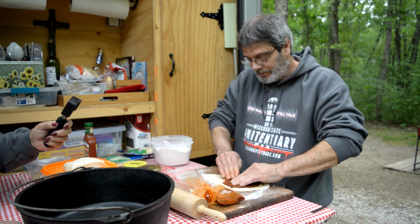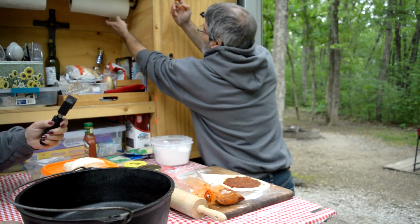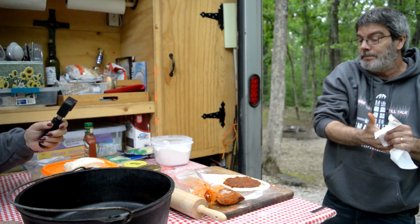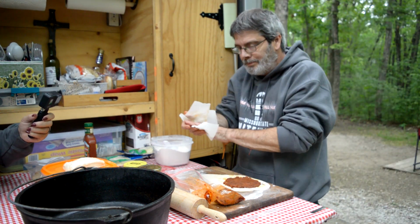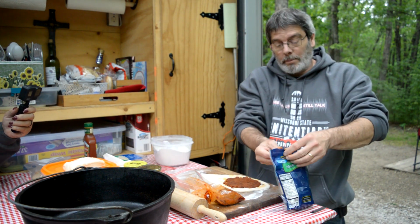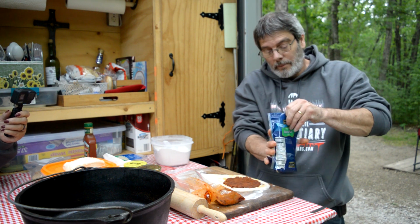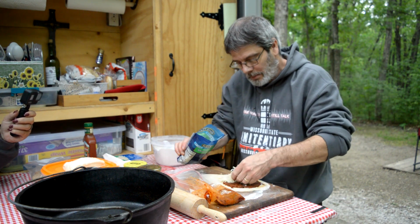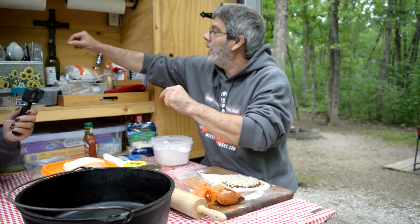Okay. Now, I'm going to grab a towel and keep my hands halfway clean. Okay. I want to put some of my cheese on, called for mozzarella. So I'm going to put a little bit of cheese on. Next, this is some shredded mozzarella. I got to get a fork.